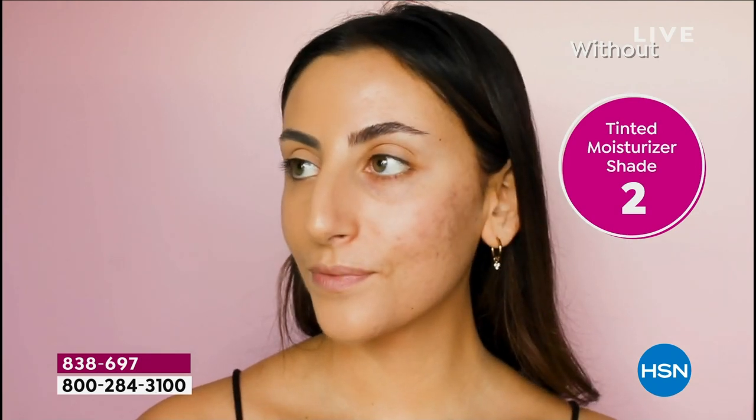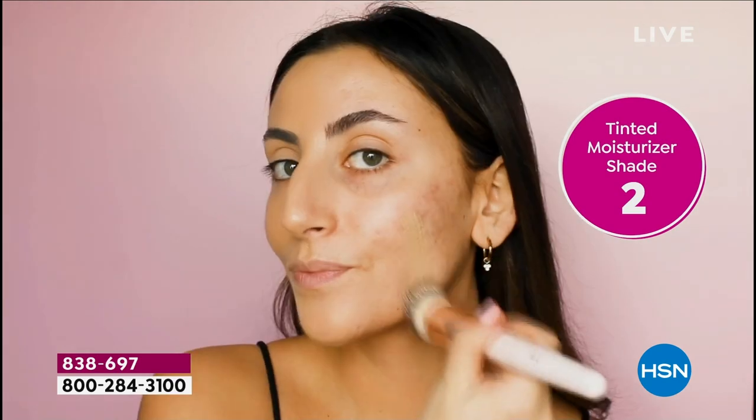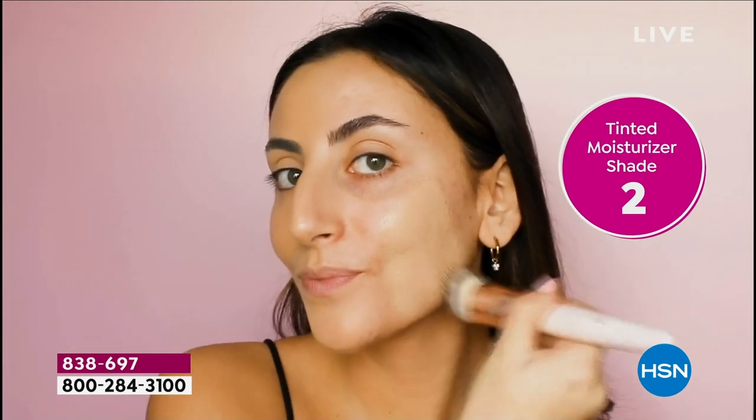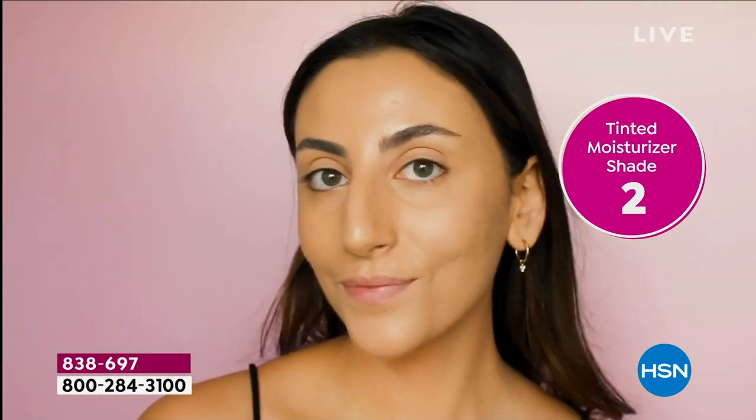What could be better than a really great skincare set that gives you everything you need? Everyone's getting the primer. Everyone's getting the tinted moisturizer. Everyone's getting the brush. Everyone's getting our glow stick for your eyes, your cheeks, your lips. Everyone is getting everything they need.